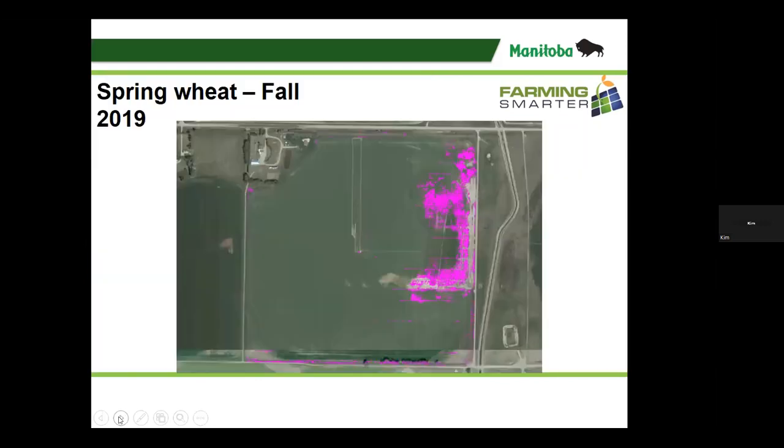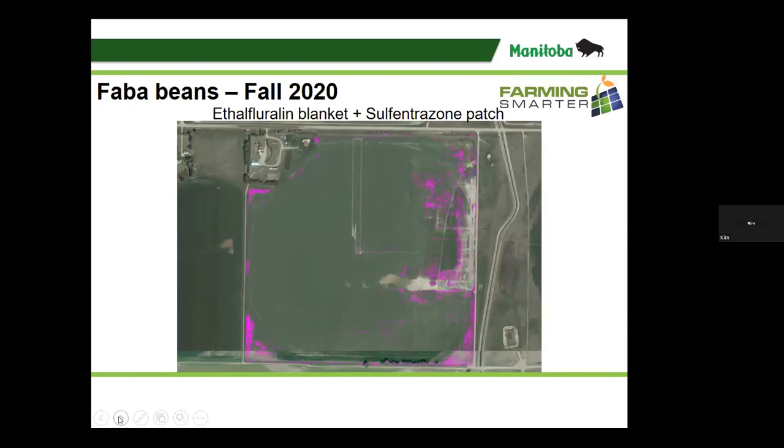We look at this map, and they had spring wheat. And then in the fall of 2019, the purple area is all kochia. When we go to the next slide, you can see this was faba beans, and this is 1 year later, the fall of 2020. There's an awful lot less purple there. We're still seeing it there on the edge.